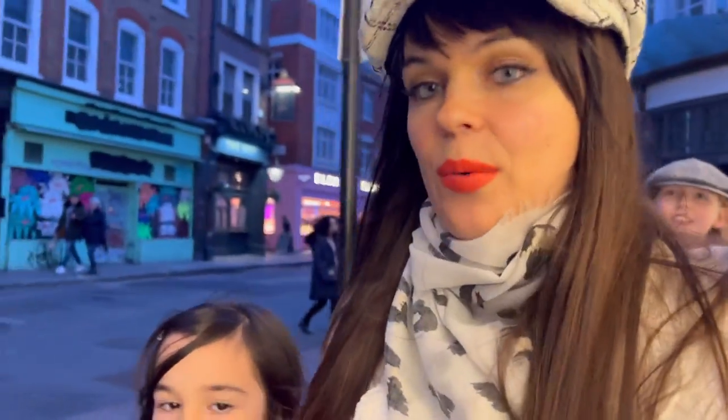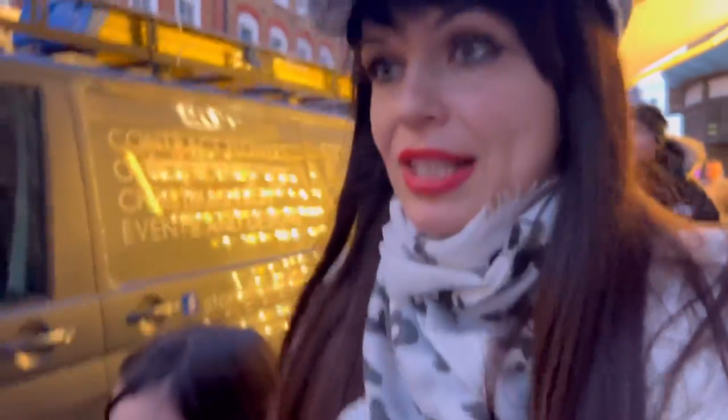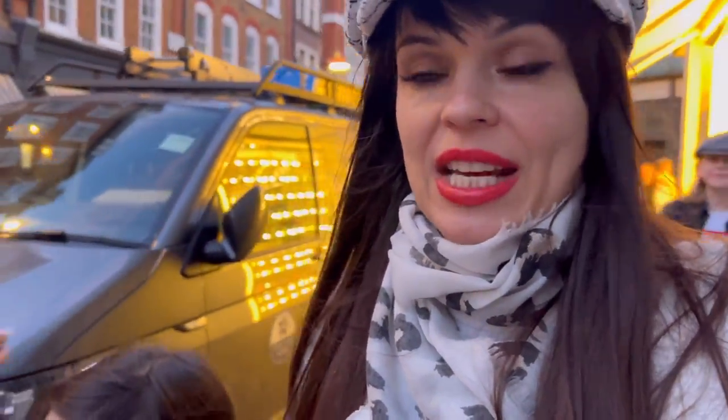We are on our way to MinaLima, the house of MinaLima. They did all of the decorations and artwork behind Harry Potter. We walked from Liberty of London. It's about a 10-minute walk, but we found ourselves on Carnaby Street, extremely busy. We barely made it through all the crowds, but we're almost there.